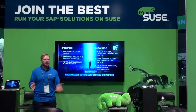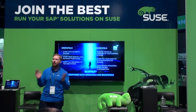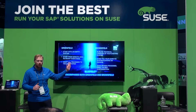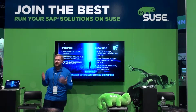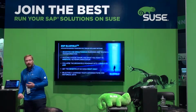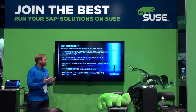Now, most customers that we have ask for a better option, something which is somewhere in between, which is leveraging both the ability to introduce new processes as well as keep all of your existing stuff and your best run processes that you built all over the years. Now, how does SNP Bluefield really work, or what does it enable you to do?